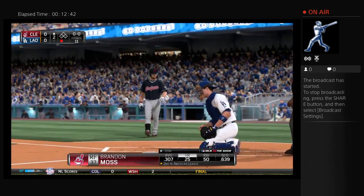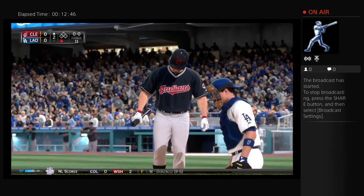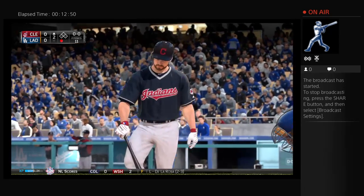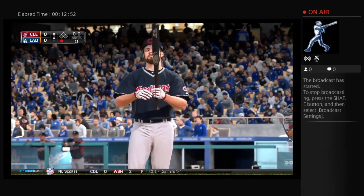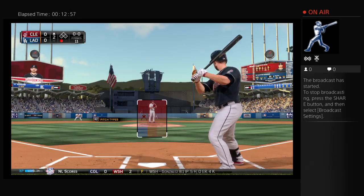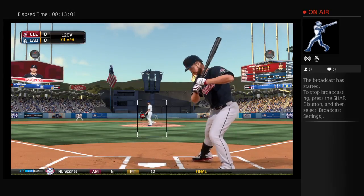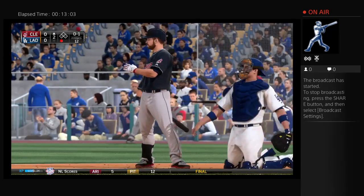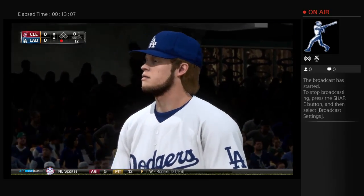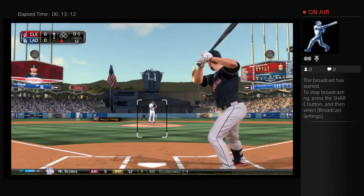Brandon Moss will take his first cuts now. Currently second in the American League in home runs. Come on, Dodgers! Now here's the first pitch. Big slow breaking ball that drops in for a strike to start him out. It's 0-1. It's so important with guys like this to get ahead with strike one. Put them behind in the count and on their back foot right away.